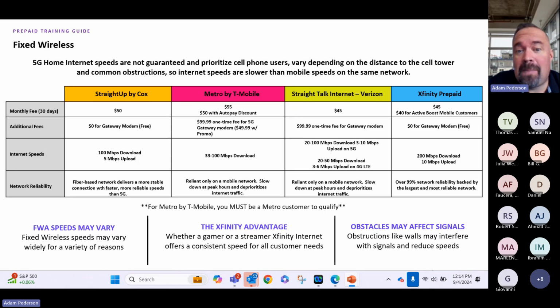And our speeds are amazing. You look at our speed, 200 megabits per second, compared to Straight Talk's, which is 100 to 200 megabits per second, so half the speed, and you're paying $100 for the modem, versus Metro, 33 to 100 megabits per second, twice the speed, and it's $10 cheaper per month. So we have the product that customers want. We have the best. You can kind of show them the competitors, show them what's out there, and take advantage of the amazing offer that you guys have and are able to sell.